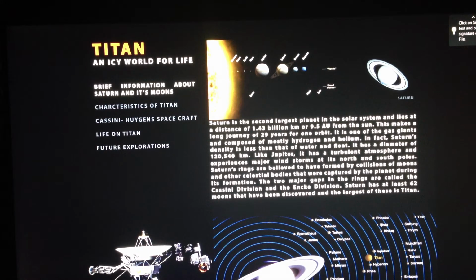Saturn has at least 62 moons that have been discovered, and the largest of them is Titan, which we're going to be talking about further on. From the top image, you can see our own solar system, with Saturn in the center. It shows that it's in the non-habitable zone. And at the bottom left corner, we can see the Voyager spacecraft that was initially used to investigate Saturn and its moons.